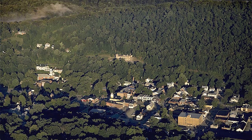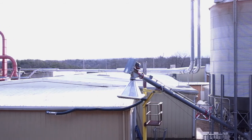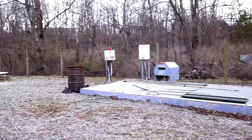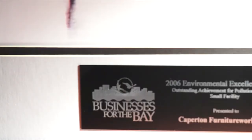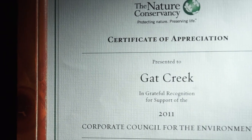Operating in a rural community at the headwaters of the Potomac River creates special responsibilities for us, which we take very seriously. Today we have a stormwater management system that is so innovative that it is now exempt from annual state monitoring. We have our own wastewater treatment plant today that exceeds all the federal regulations. We've recently received an award from the Business for the Bay Foundation for our work upstream along the Potomac River to protect not only our environment, but those who live downriver from us.